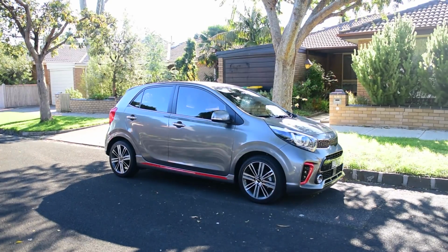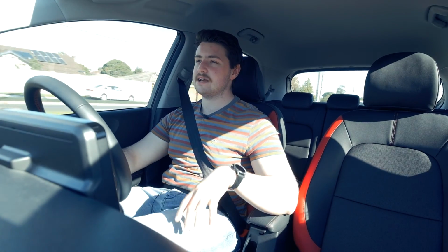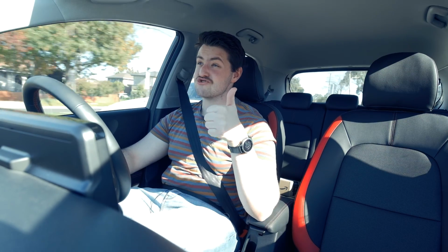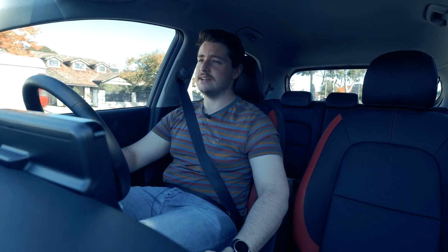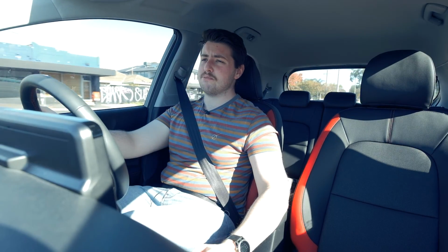Also keep in mind that it only has a 4-star ANCAP safety rating, and even though it comes with autonomous emergency braking, which is great, if you're really safety conscious, there might be other cars out there that will suit your 5-star ANCAP safety needs. But in those tests, it still scores pretty damn well.